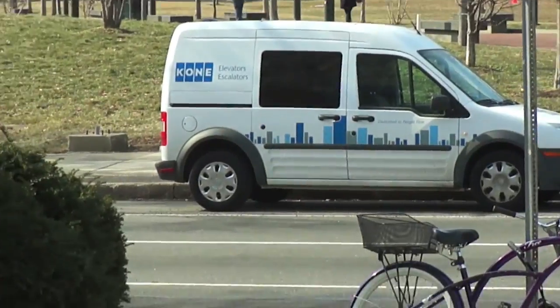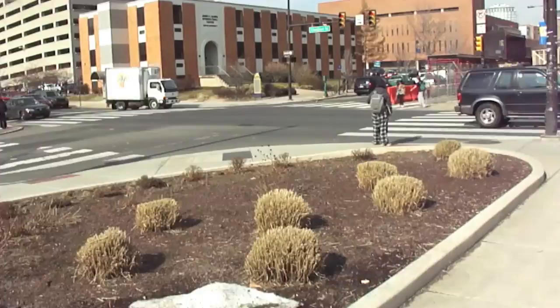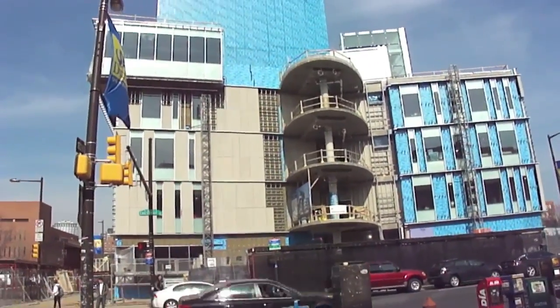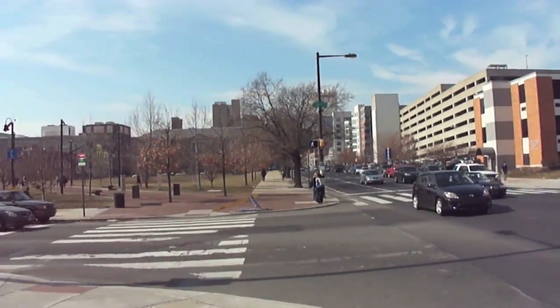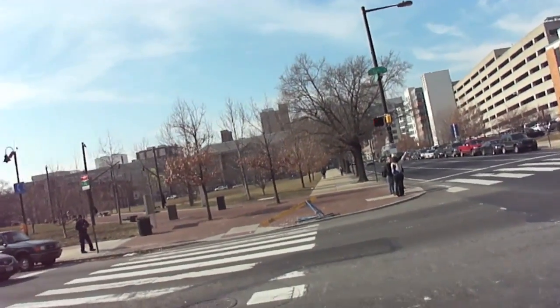Hello there, Kone. So, yep, that's been there for about the past 3 weeks, so I think it's looking like it'll be a pretty good shot that the Papadakis Building is going to have Kone elevators. So, that'll be nice. What I'm walking down here is Chestnut Street, hurry up and cross.